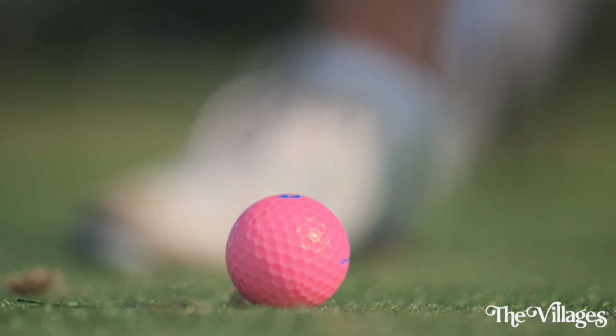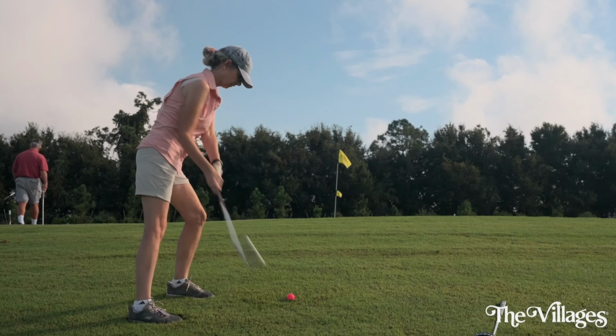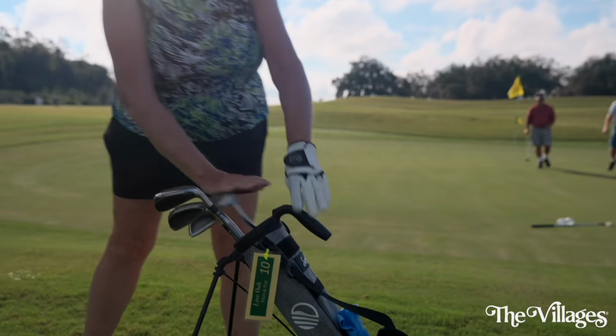Grab your neighbors, grab your friends. This is a fantastic location. We're happy to have it in our neighborhood. You're doing it right. We had a good time.